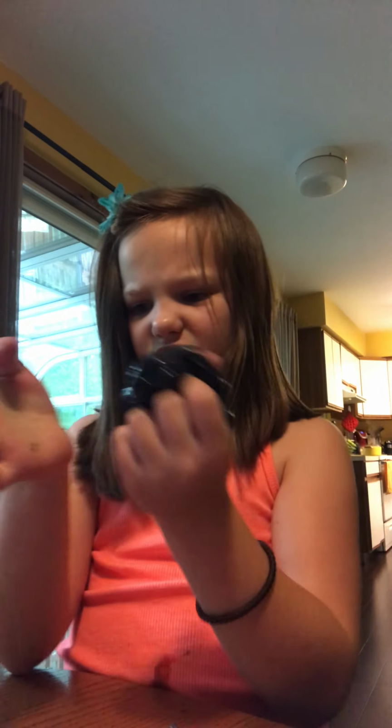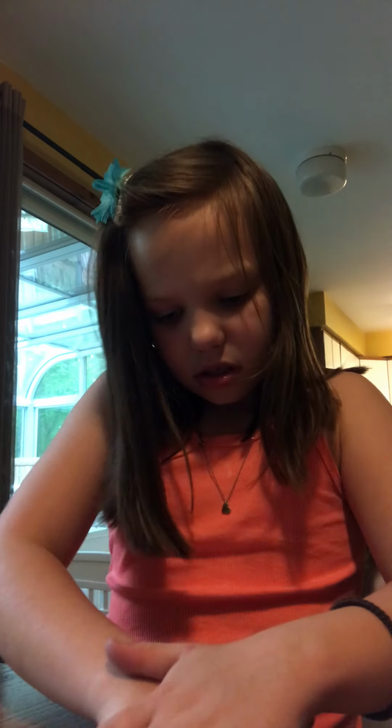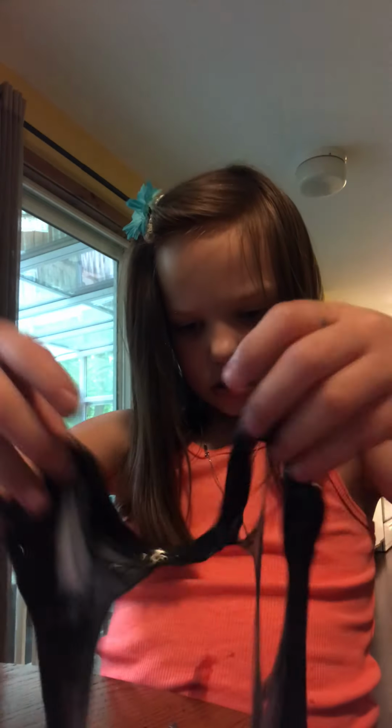Ew, that's disgusting. Actually, I could stretch it pretty good. But I don't like the color. I guess it doesn't mean about the color. Still, I don't really like it. Just kidding, I would love it. My dad made it. How would I not like it? But there we go.